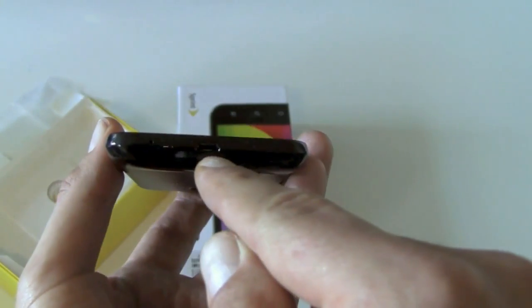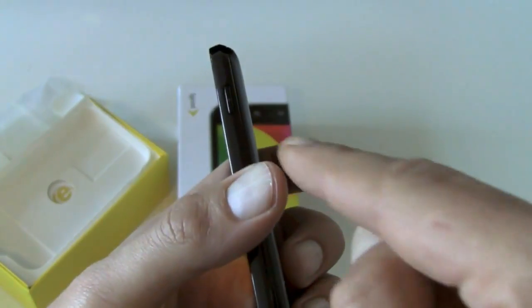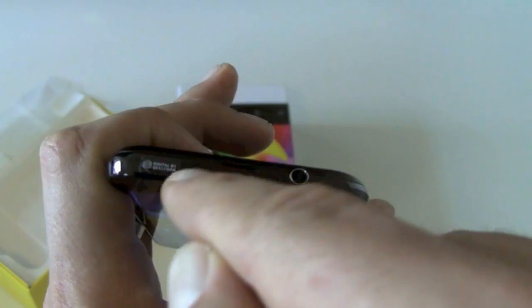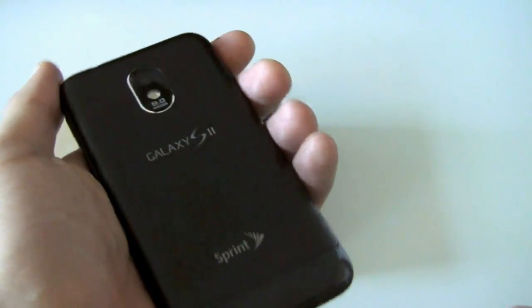On the bottom of the phone, your micro USB port and your microphone for speaking into. That's what microphones are for, speaking into. On the right side of the phone, your power lock switch. On the top, you've got a 3.5mm headphone jack, a little Qualcomm sticker, and then that spot where you stick your thumbnail in to pry the back cover off. Or if you're me, to struggle with it and not get the cover off and rip your thumbnail apart.